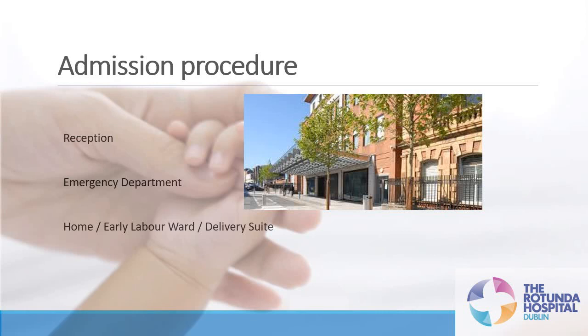Especially for something like coming in labour, you could be here for quite a while, so it's a nice safe spot just to leave your car for the day. Once you're parked safely, you're going to come to the reception area. So when you get to the main reception area, just let them know. Go up to the white desk with the glass screen, and just introduce yourself.